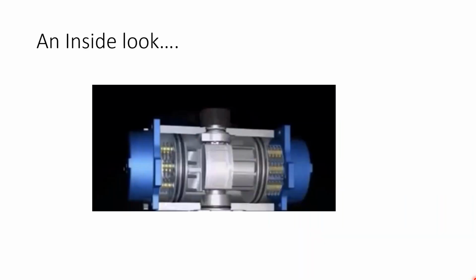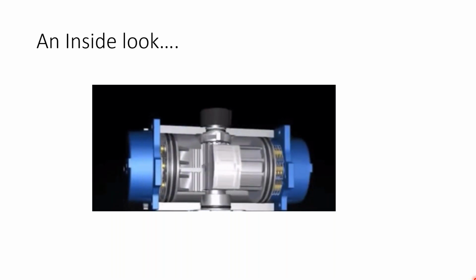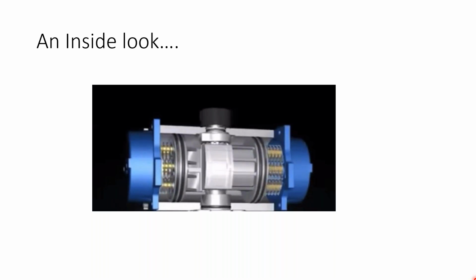Here's an inside peek. You can kind of see the inner workings of the actuator springs. That's a multi-spring, and the pinion itself is turned. As soon as we put air, we push those pistons outward, and when the air is released, you see that the springs are actually forcing those pistons back into position.